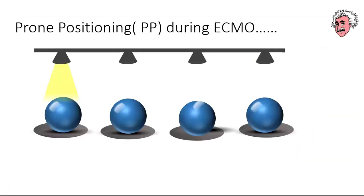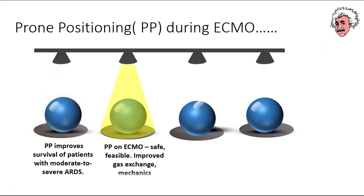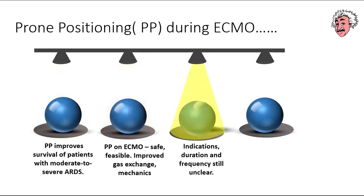So to conclude this, prone positioning improves the survival of patients with moderate to severe ARDS, not in ECMO guys, but prone on ECMO, it is safe, it can be done. It's not a contraindicated thing. It improves your gas exchange, it improves your lung mechanics, but for mortality benefit, we need a lot of randomized control trials to get at it.